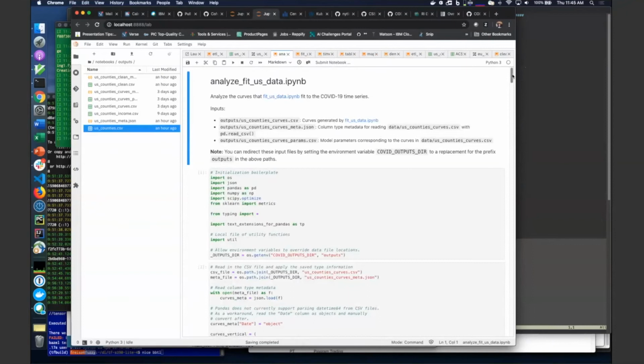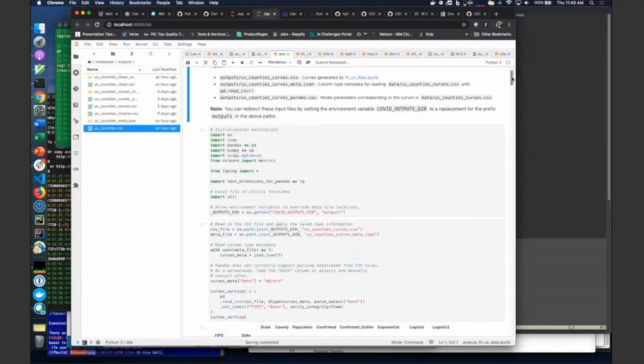So again, we fit all these curves from 3 different families: exponential, which starts small and then grows really fast; logistic, which grows exponentially and then tails off; and mixtures of 2 logistic curves to model cases where the time series is explained by starting on one logistic growth process and then shifting to another because something in the underlying epidemiology of the county has changed.